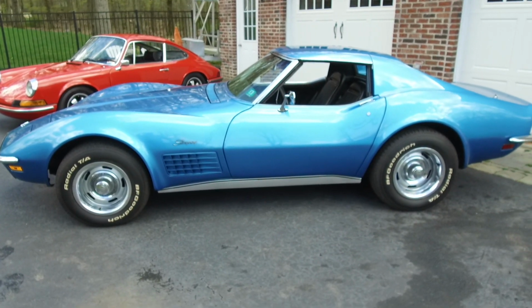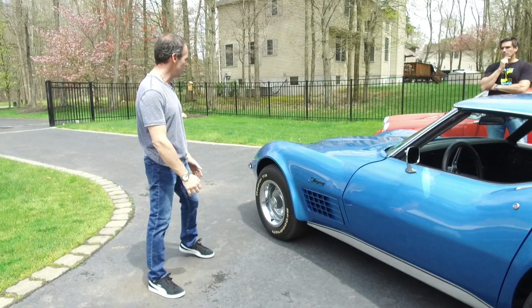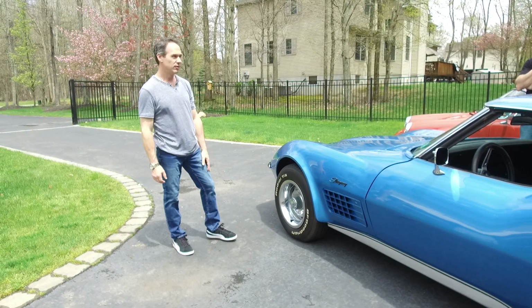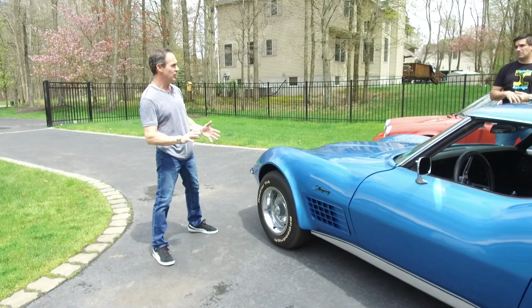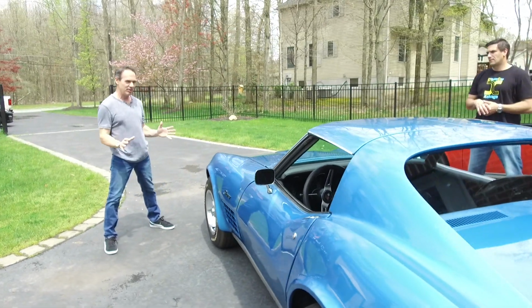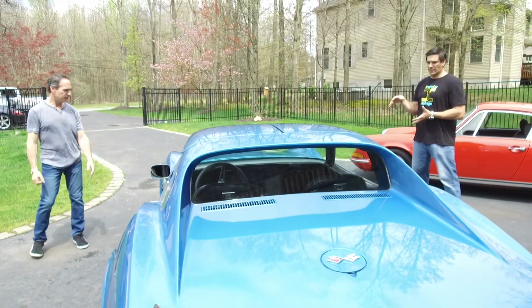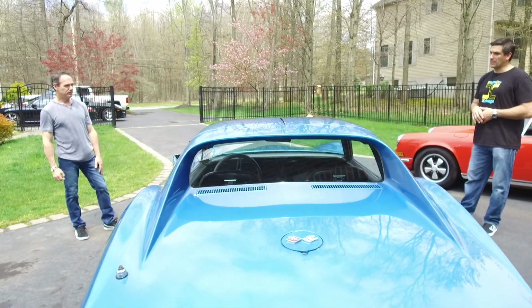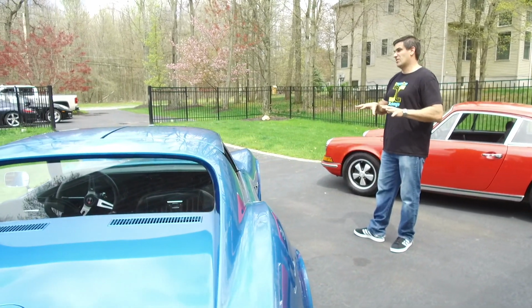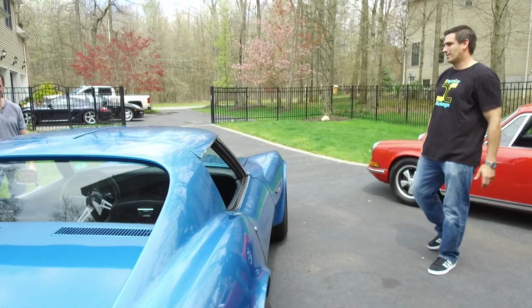So this was the third year, they changed a little bit. In 1970, a little more aggressive fender flare. So really a subtle difference from the 68 and 69, but when you look at them side by side, it gives it a much nicer, more aggressive look. It definitely rounds out the peak, I think. And again, definitely a big departure from the C2s. Oh yeah. But like you said, these are iconic fenders and quarters, without a doubt.